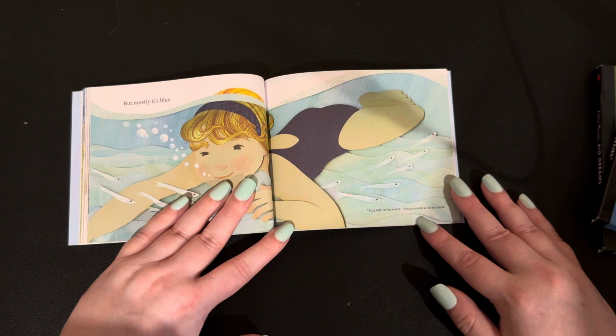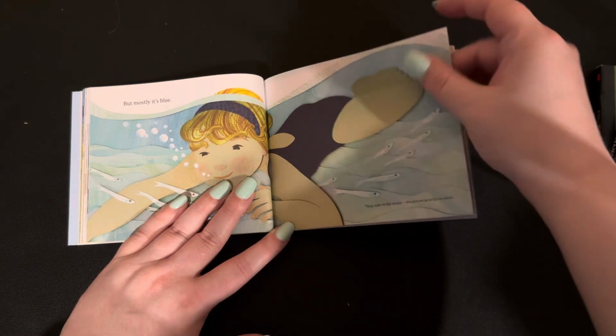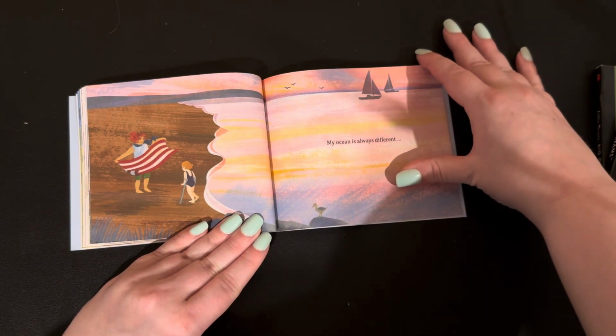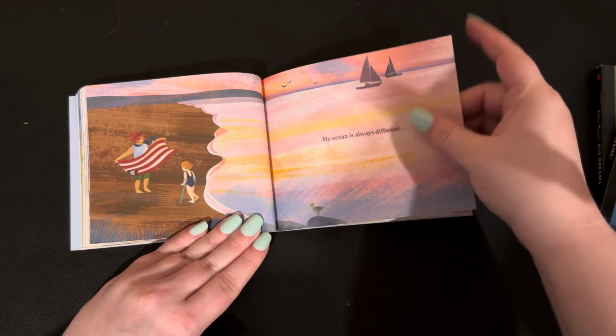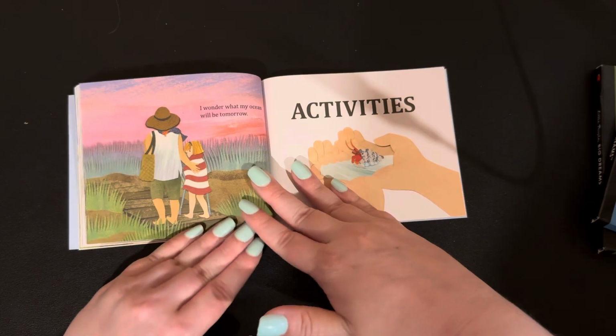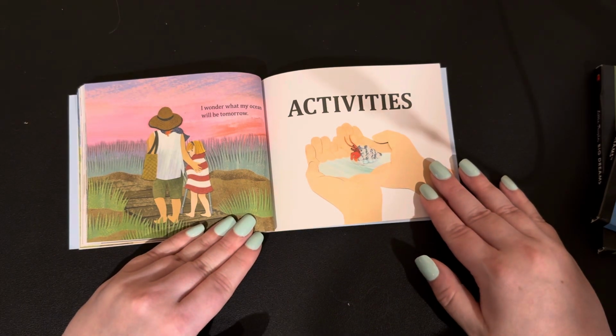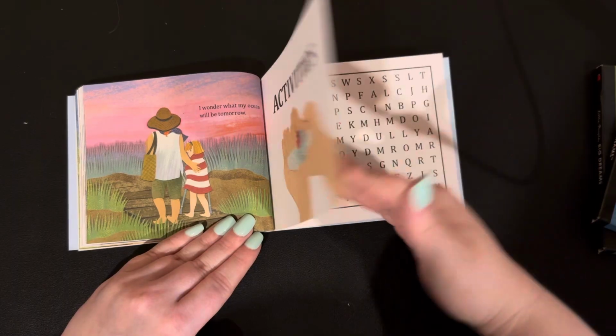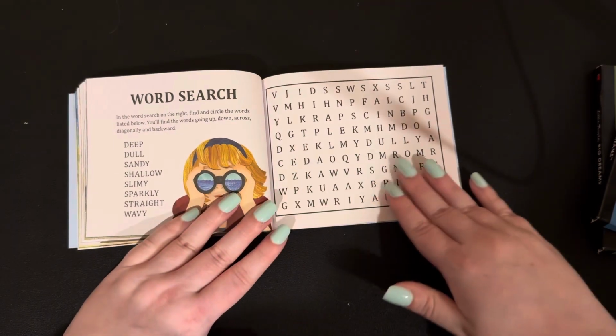And there's a little note that says, "Stay safe in the water, always swim with an adult." My ocean is always different. I wonder what my ocean will be tomorrow. That's really cute. And then there are activities in the back.